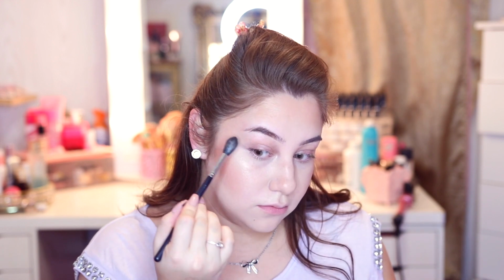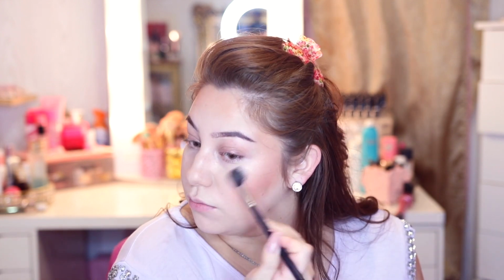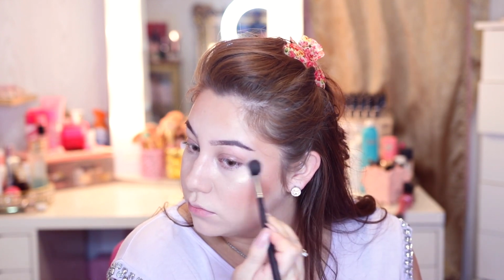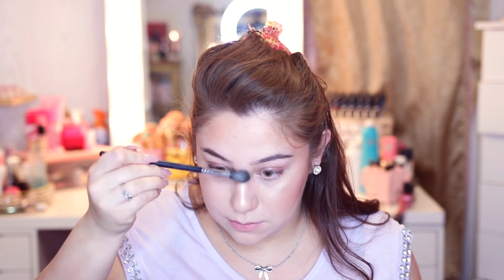And then after that, we're just going to add some highlight. This is by the Balm Cosmetics. I could throw it on the forehead too a little bit just to make me look more glowy. Of course, we're going to take it down the center of the nose, on the Cupid's bow.